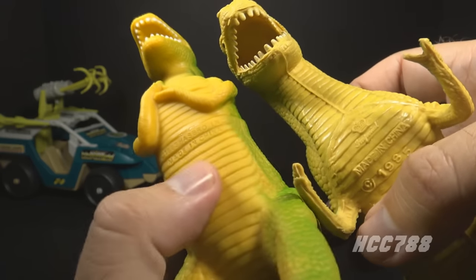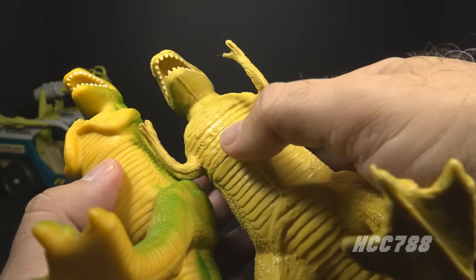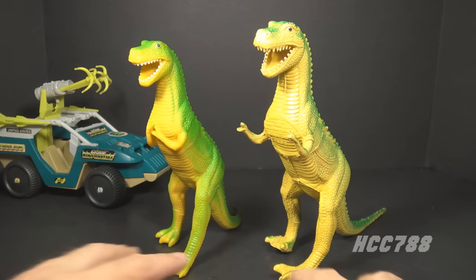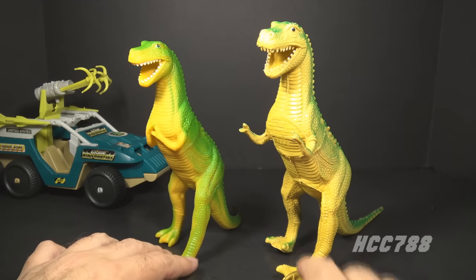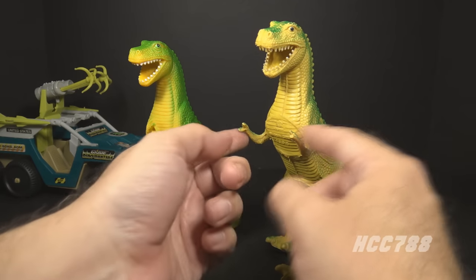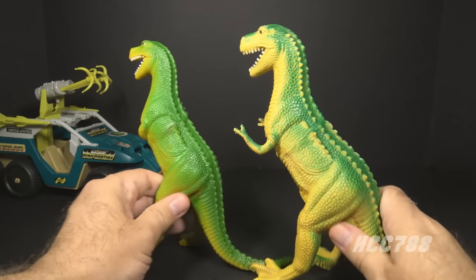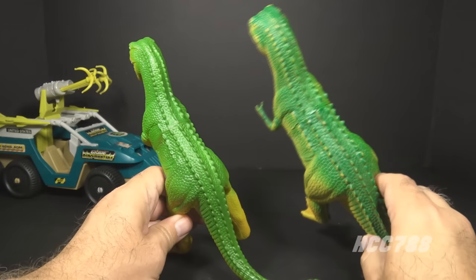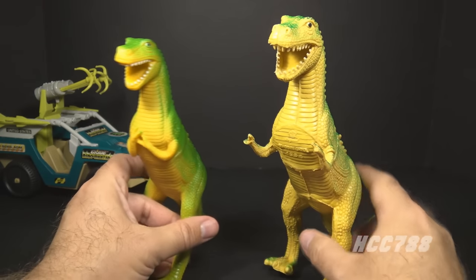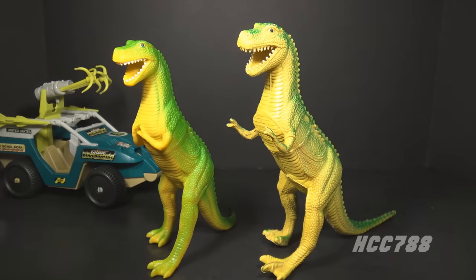You can see the copyright stamp on this one says 1993 Hasbro, and on this one it says 1985, and this is the Imperial Toys logo. Obviously, they're not exactly the same. The Dino Hunter's dinosaur is a little smaller, and the Imperial dinosaur has its arms outstretched, but other than that, it has the same skin pattern, the same ridges on the back. It has the same head and mouth and eyes. It has the same pattern down the front, and they're almost exactly the same color.